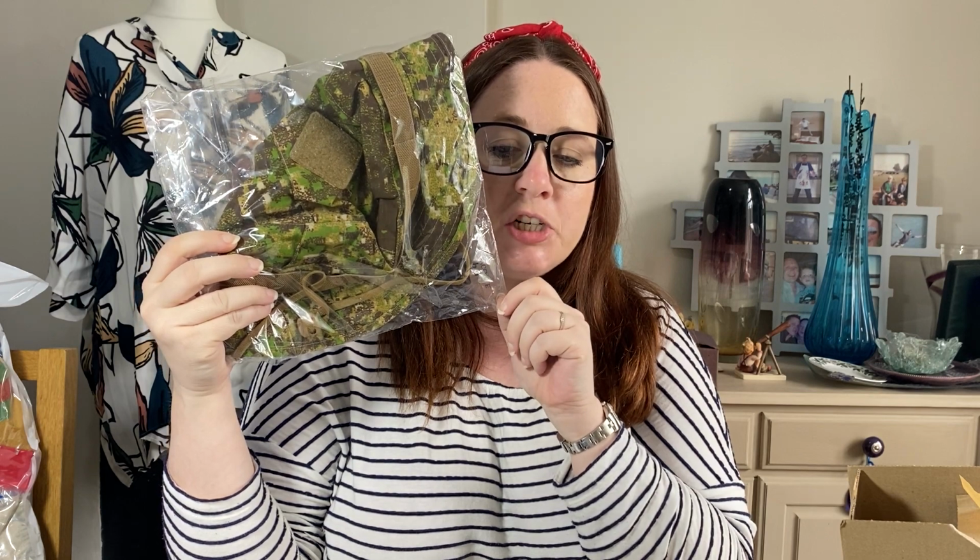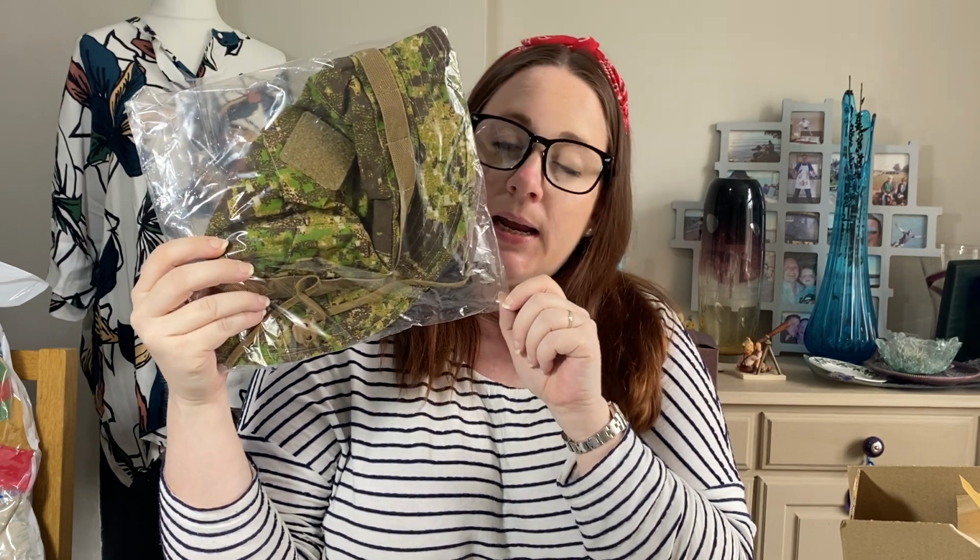Got another hat. This one is a Helikon-Tex CPU hat, ripstop, medium, camouflage, green, adjustable vents, hunting, brand new with tags. So it's like a fishing hat. It cost £1.93 as part of a hat bundle in December, and we sold it for $8.32.